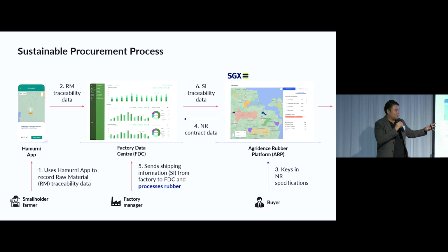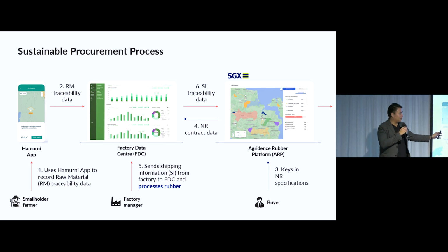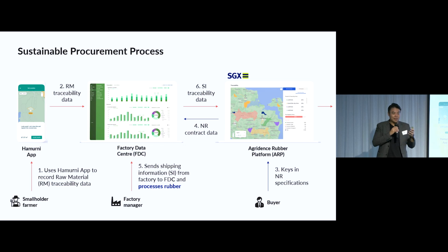So we want to create a way for the buyers to say, hey, look, I'm supplying to Europe. I'm supplying to US. You can then create bespoke specifications for your suppliers to provide data. Because for us, we are very practical. Right? We understand that you don't go from non-sustainable to sustainable overnight. It's impossible to create all this data, everything in one shot. Right? So we take a stepwise approach. So a platform like this creates the ability for you to segregate the data quite clearly. Okay? So all this data is created by the farmers, and then will be put into the factory data center and then traded on the trading platform.